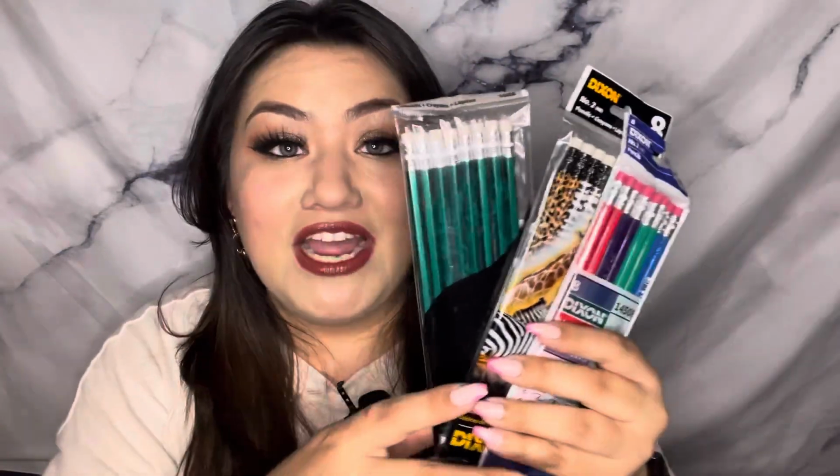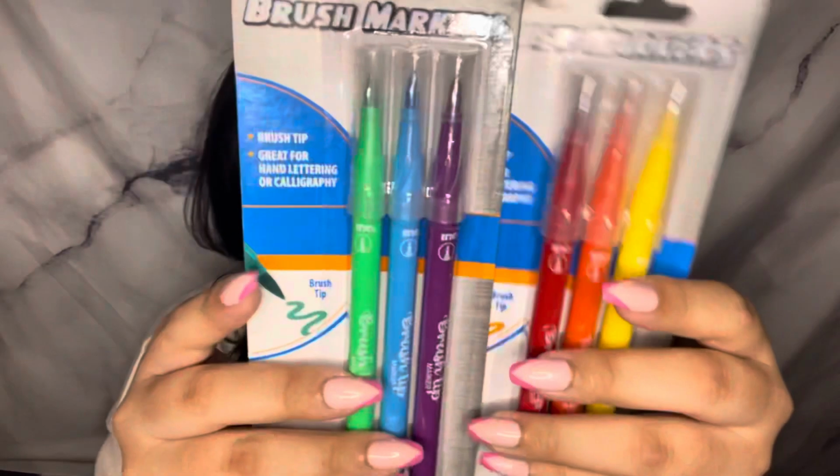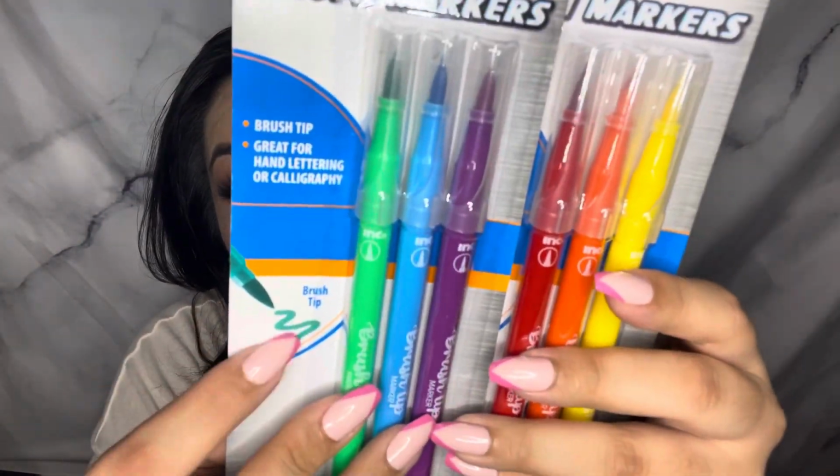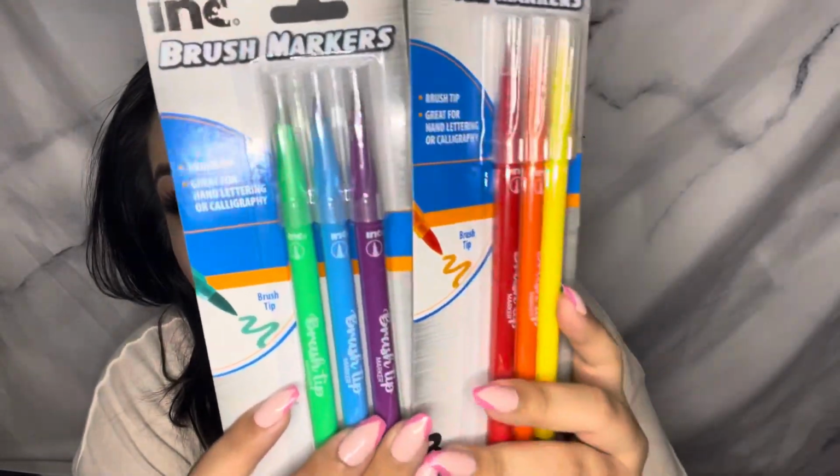Definitely stock up now because they won't be there come back to school time. So definitely stock up on your pencils now if you need them. I found these calligraphy felt tip markers. These are so awesome. So I got them in both of the colors that they had, and I'm super excited.